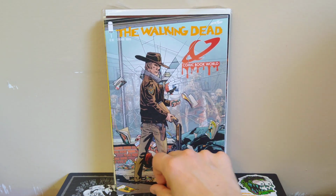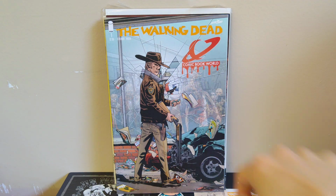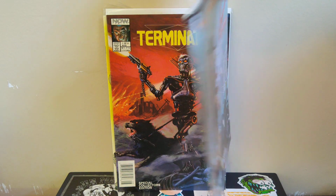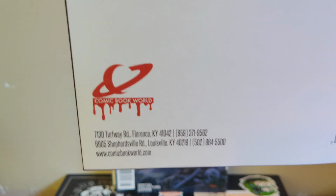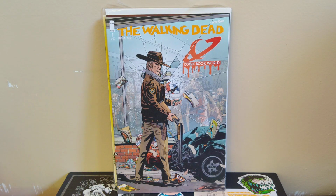This was a fun find. This is a reprint of Walking Dead. It's the 15th anniversary issue. They did reprints of number 1, and they labeled them, I guess, with different comic book stores. I imagine the comic book stores could just pay and have their name put on the cover there, so that's pretty cool. I grabbed this one because it's got Comic Book World on the front there, and that's the store that was hosting the dollar sale. So I thought that was pretty cool. You can see on the back, it's got their addresses. They've got the store up in Florence, and then the one in Louisville that was hosting this sale. So I thought that was pretty cool.